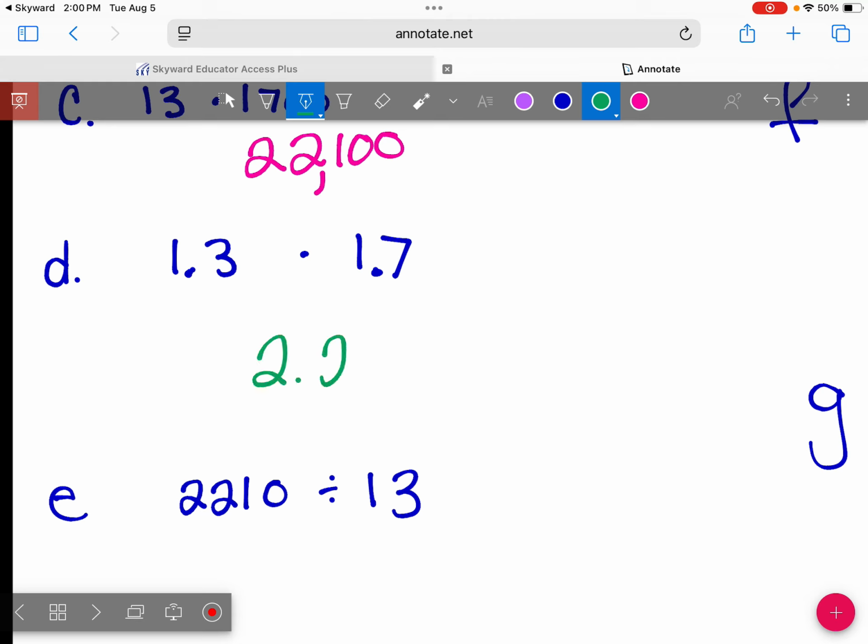2.21. The most common mistake I get on that one is 0.221. Just saying. So if you got that, that is super duper common. Just be really careful on how many times things get moved decimal place wise. Okay?